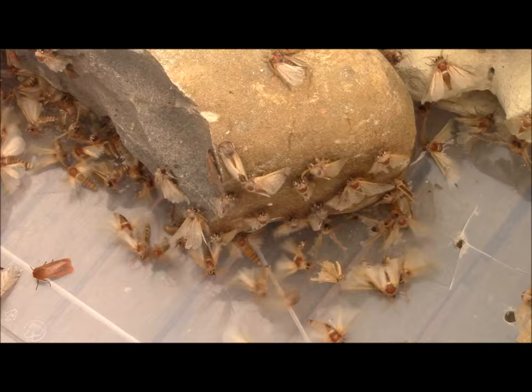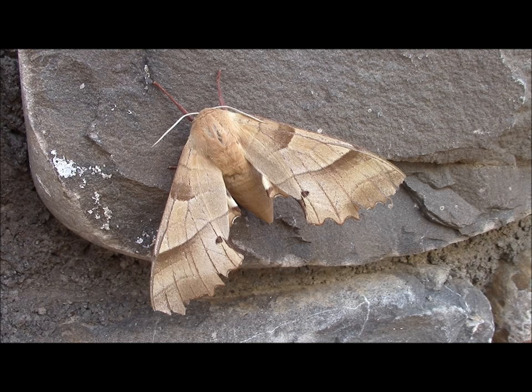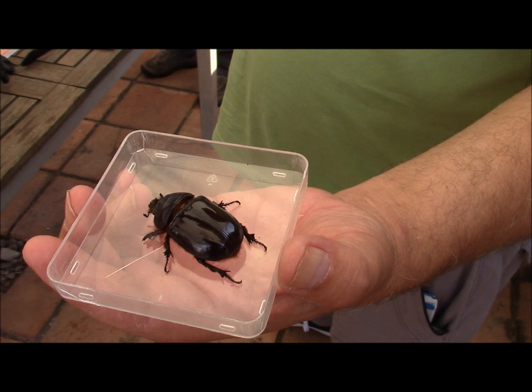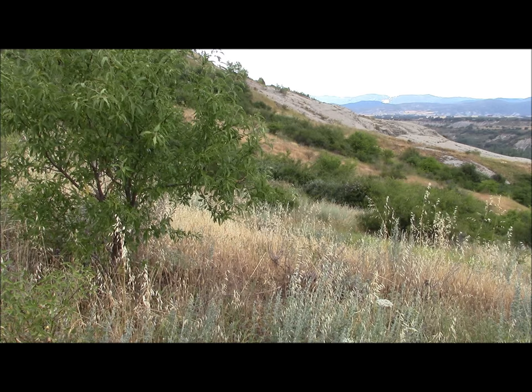Meanwhile, back at Casa Sarasa, the nightly moth trap has lured a good haul, dominated by pine processionary moths. But there are more interesting creatures in there too, such as this oak hawk moth. In human habitats like sawmills and such like, so absolutely splendid. I've only ever seen that once before, and that was here.